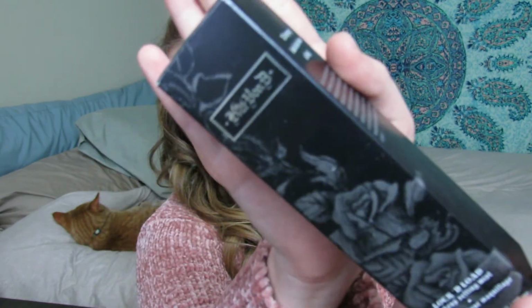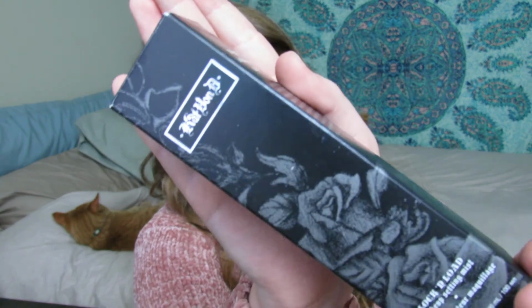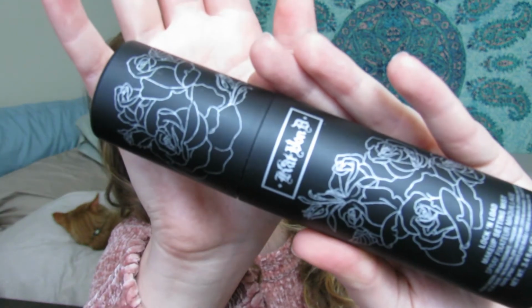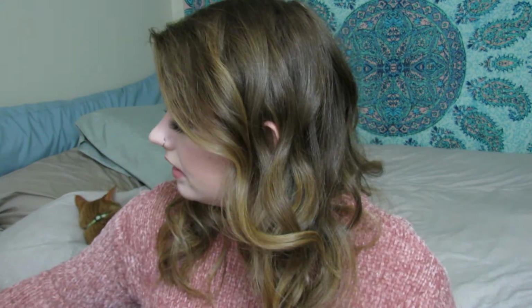Last but certainly not least, we are going to talk about the haul of Kat Von D products that I have picked up at TJ Maxx and Marshall's. First being the Kat Von D Lock and Loaded Makeup Setting Spray. This was a super cool find because I have always wanted to try her setting spray, but it is expensive. This is just the old packaging, which is beautiful. You get 3.4 ounces, and I only paid $7.99 for this compared to probably about $30.